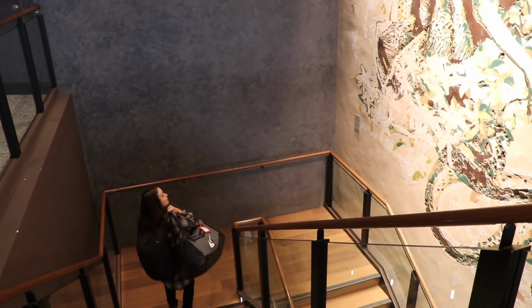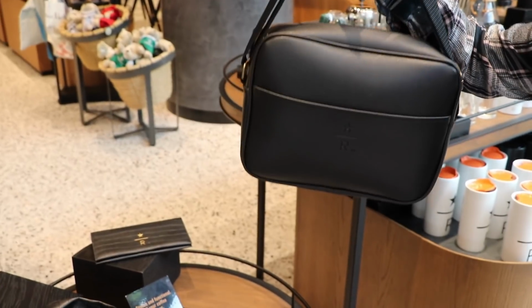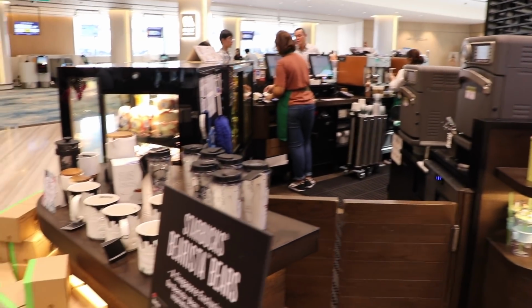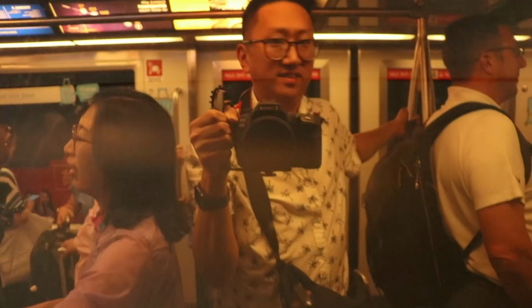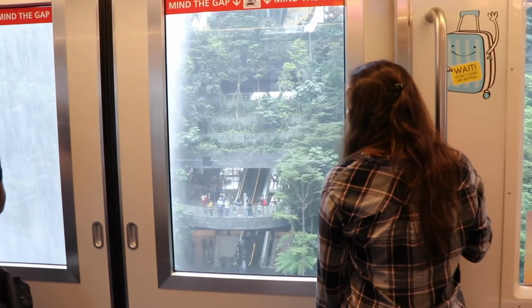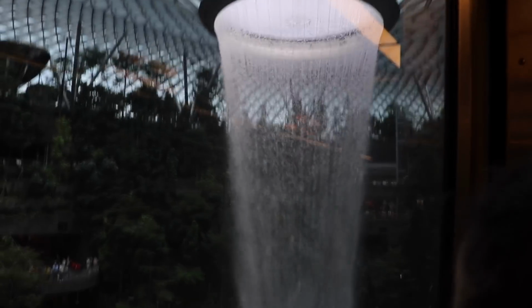I'm so glad we got to show you guys the world's fanciest Starbucks, most likely, and the biggest one in Singapore. This is incredible. We got to see it all. We got to taste it. Now it's time for a flight out of here. Let's go. Terminal 2. It's a quick stop before a flight out of here.